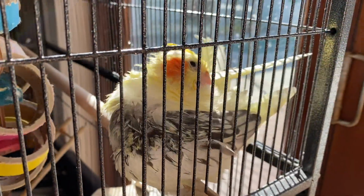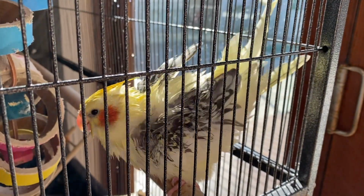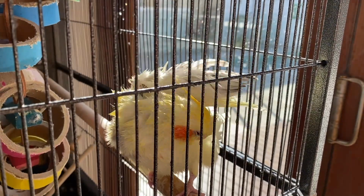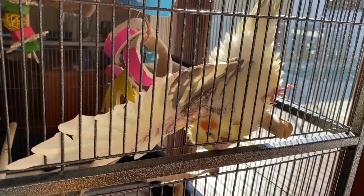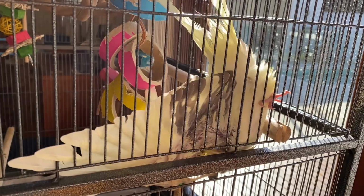And here's Remy, and he had a bit of a shower on the weekend, and he looks so cute when he's wet, and he gets all fluffed up and he's drying himself here in the sun. So I thought I'd share that with you because he's showing off his wings. He certainly gives me a laugh and makes me smile. So yeah, mad bird.